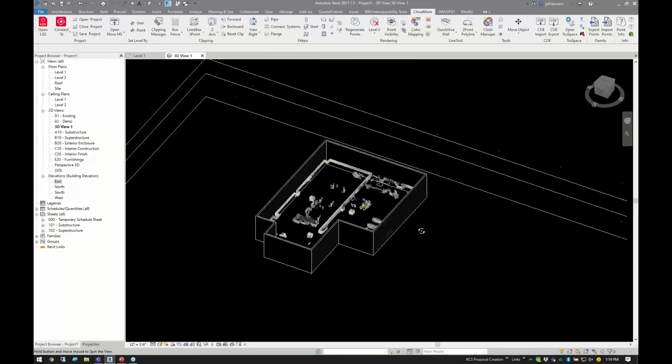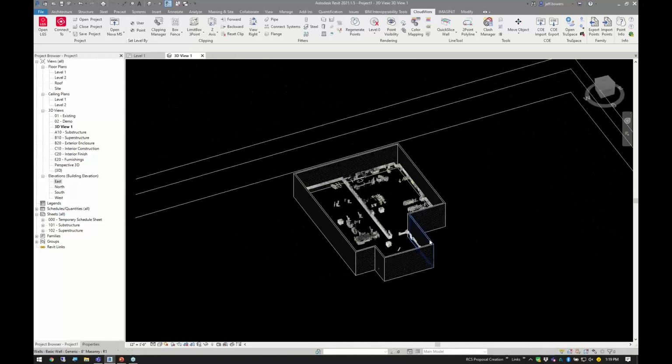So again, being able to utilize this intelligent data, being able to capture it in the field, getting it into Revit, being able to use the Leica application to extract this data is going to make me much more efficient in getting this model done a lot quicker.